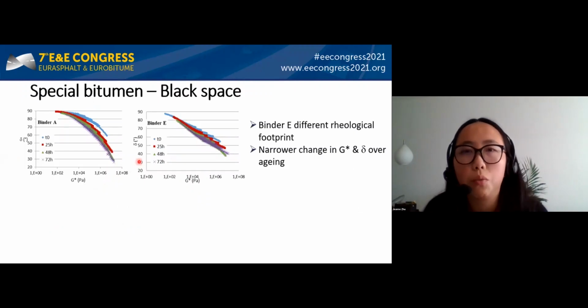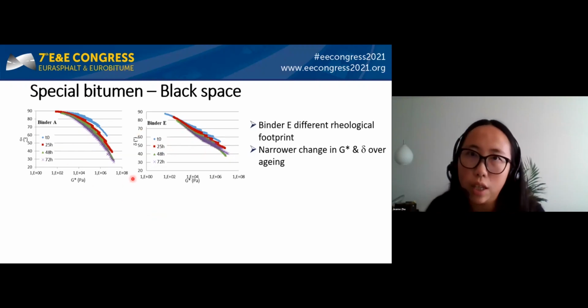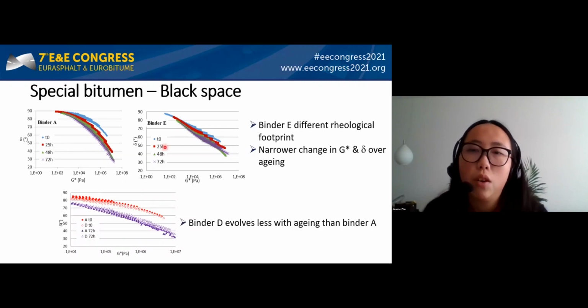Now, if you look at the special bitumen, with a focus on the black space first, binder E shows different rheological footprint even at T0 compared to binder A. And if you look at the evolution with aging, where phase angle will decrease and the complex modulus will increase, which means that we expect to go from top left to bottom right, we can see that binder E shows narrower change in those two parameters over aging compared to binder A. And if we compare binder D, we also see less evolution compared to binder A.